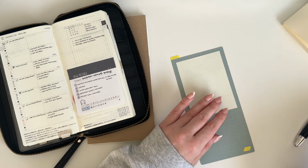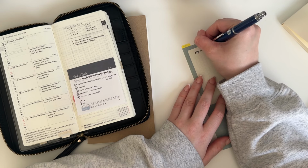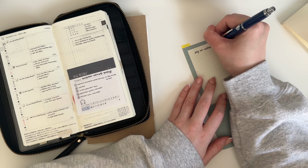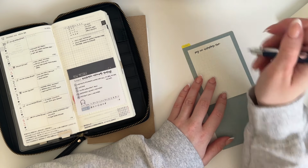Next, I'm grabbing a Midori Cream sticky note with a Pilot Vanishing Point in fine in order to make a bold header. I think this really may be my new favorite sticky note, as I love the way the cream paper looks with the Hobonichi cream paper, and it's also slim enough to fit nicely within the Hobonichi Weeks.